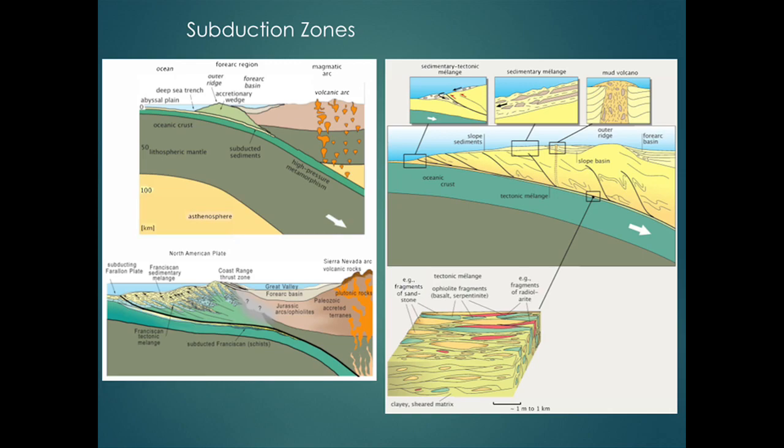Now, if we make this more specific to the California situation, we're just going to modify this diagram slightly to make it more accurate as it applies to California. So here's the arc, the Sierra Nevada and the Peninsular Ranges. Here's the forearc basin, what's called the Great Valley. And then this is that huge wedge of material that forms in the trench and adjacent to the trench. It's called the Franciscan.